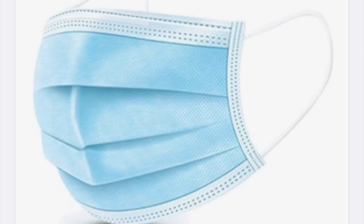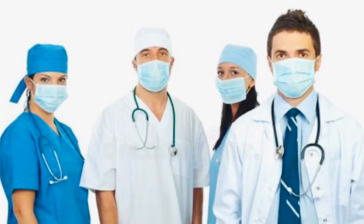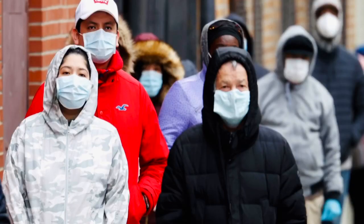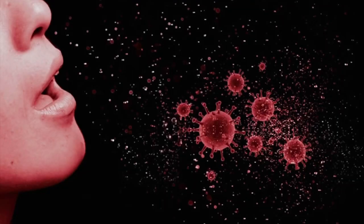Procedural and surgical face masks. These face masks are less effective than the N95 masks and are meant to be used once only. They are usually used by healthcare workers who are not in contact with infected patients. However, they have been used to decrease the risk of transmission of the coronavirus in those infected patients by blocking virus-containing droplets expelled by the mouth and nose when talking, coughing, or sneezing.